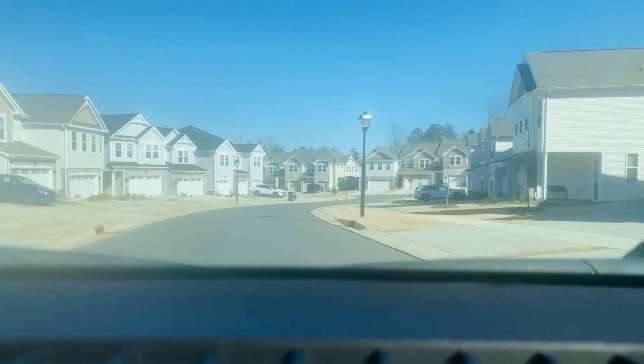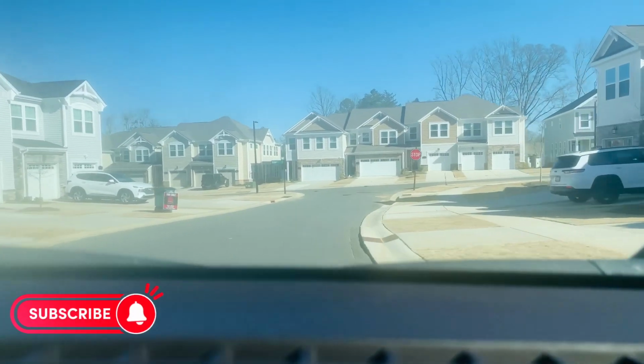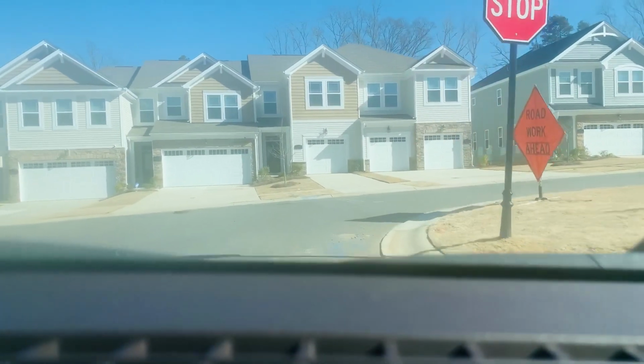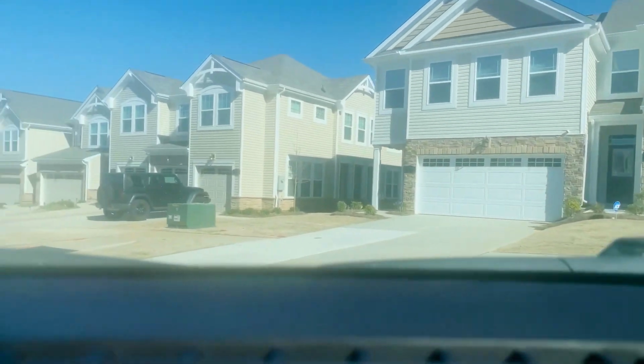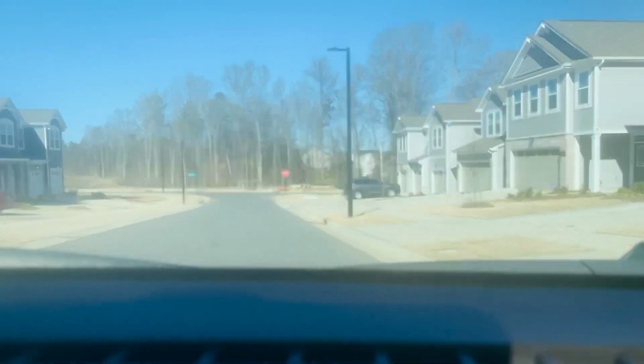They have 7 floor plans to choose from. Some of the options have a lofted area, which is one of my favorite parts. I love a good lounge. They have a lounge area in the one that I walked through today, the Owens.